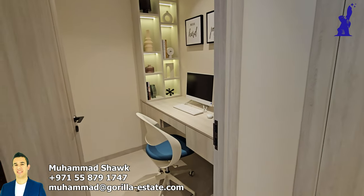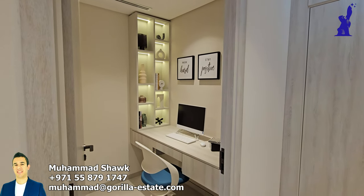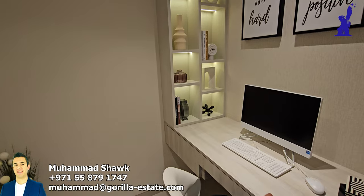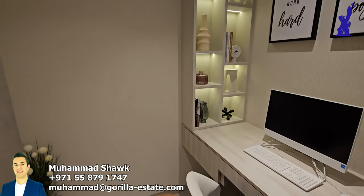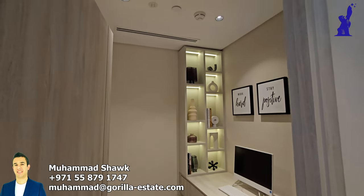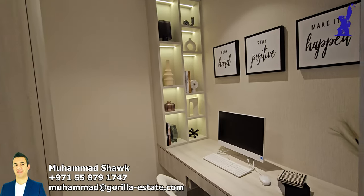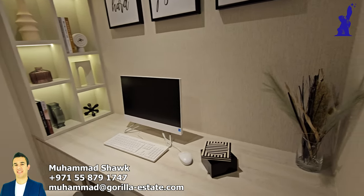Now we get something really nice in many of their layouts. We get a study room. You can make it a study room, or you can make it an office and a small baby bed, whatever you can do, a guest room, it's up to you. It's spacious enough to fit a small bed, let's say, and you will see that in the layouts when I share with you the layouts.